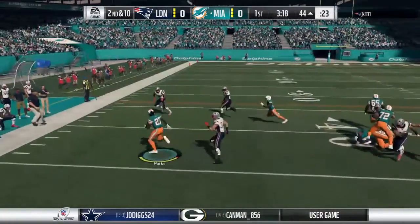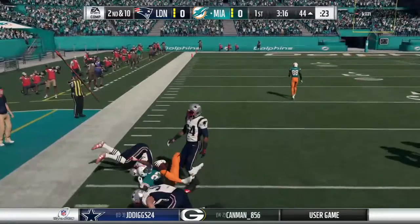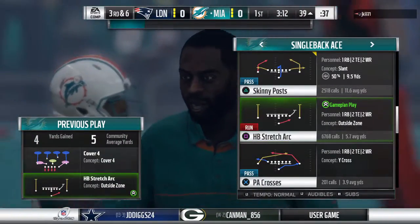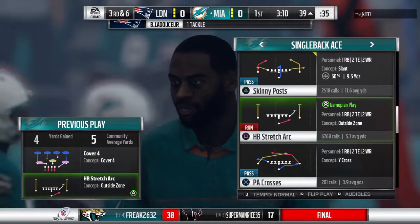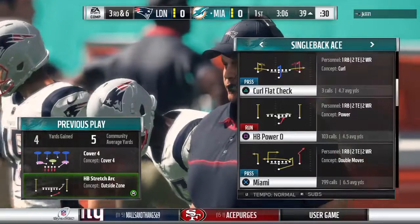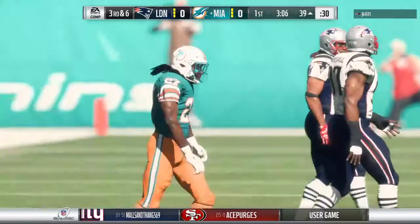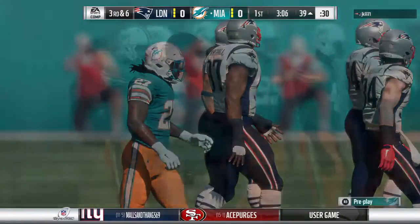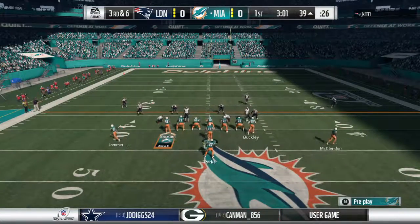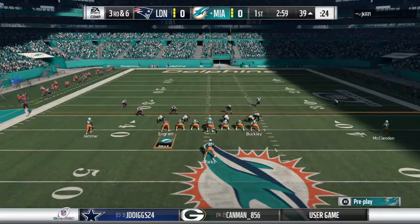And now here's a carry heading left. And able to push his way forward here for a good little gain. Give him 4 on the ground there. They're now left with 3rd and 6. That 2nd down play call was not to pick up the first down. It was to accomplish what they did, to get them into a manageable 3rd down, because they had an incompletion on first down, so they were behind the sticks, so to speak. They needed to make up some ground, and they did.